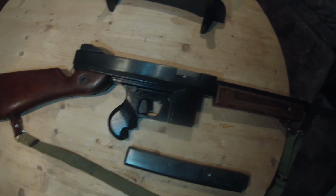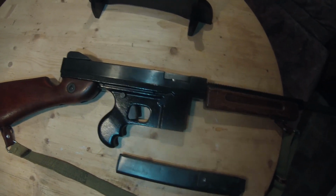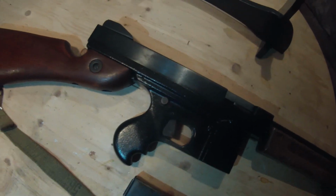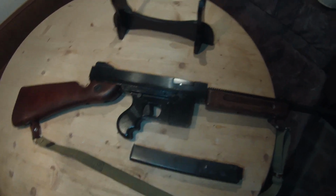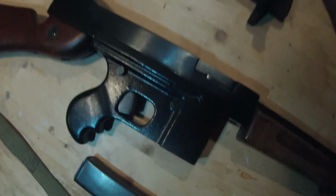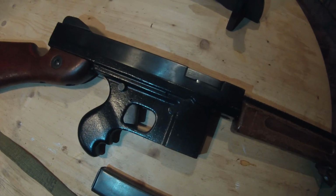Very different from the Thompson M1 series. That button right there is our safety. Click that to the other end. You got safe and fire. This right here is a semi-automatic only rifle. Obviously, this is a civilian gun. Right there is one end of our mag release. I'll flip around the rifle and we'll go ahead and check out the other end of the mag release.